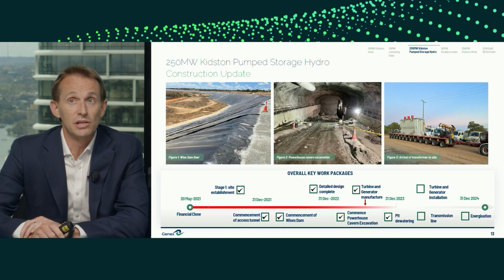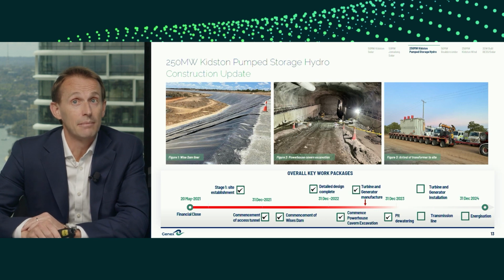Just some other pictorial updates of how it's all going. You can see the dam liner is going down on the left there. All the major equipment is at site, and also the transmission piece is well progressed. The transmission towers going up, lines being strung, substations being completed. So this is really getting to the pointy end now and to the final stage of the construction program, which is really about fit out of the underground power station.